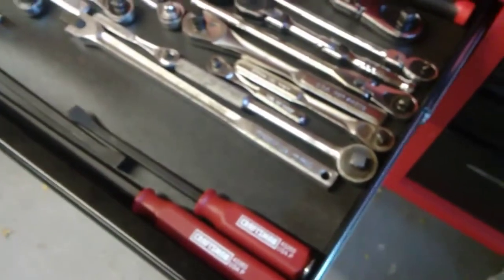So there's the 1/4 inch. That was $8.99 on sale. I think the regular price was something like $30, if I remember correctly. I could be wrong. I'd have to go look it up to be sure.